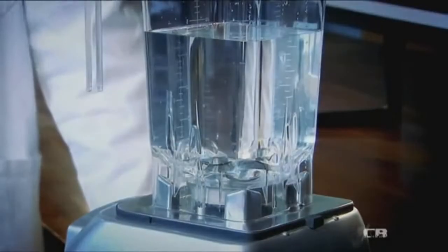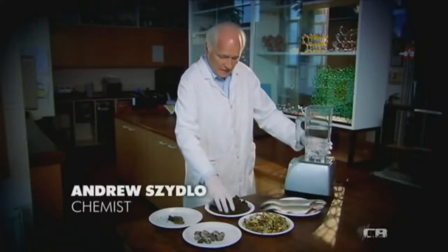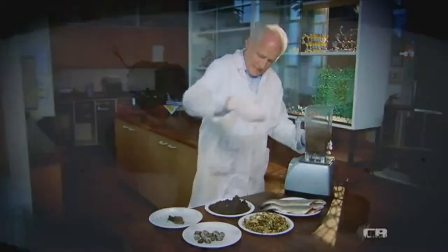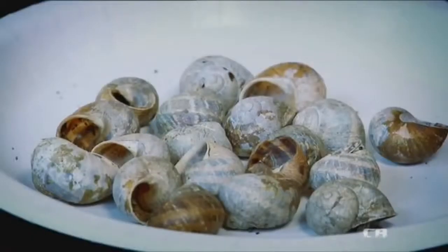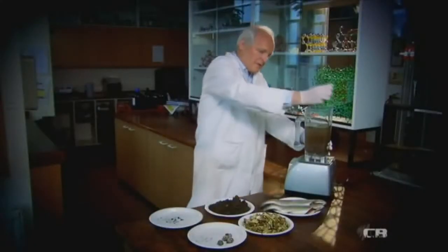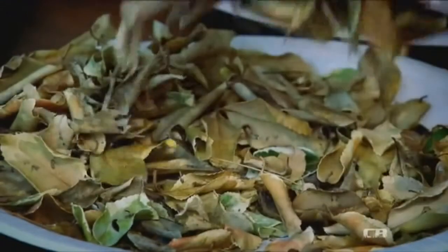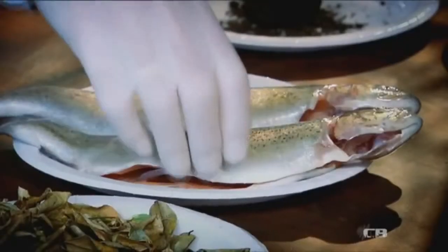Chemist Dr. Andrew Shidlow demonstrates. So we have here our clean rainwater, which has been falling. We're adding to it some good quality topsoil. We then add some animal excrements. We have some snail shells, essentially made of calcium carbonate. Then we have some dried leaves, plant vegetation here, and of course fish.